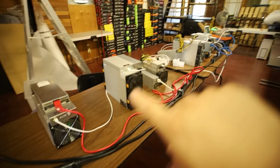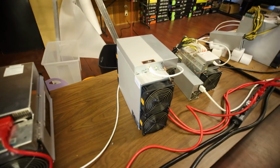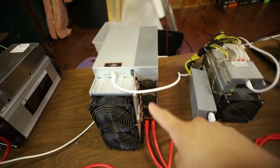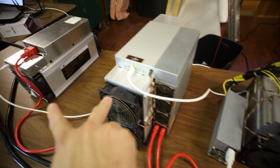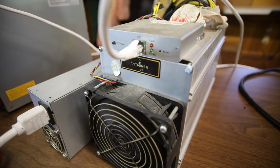Okay, so let me explain. I have 7 different ASIC miners. I have a WhatsMiner M32, an S19J Pro, a Bitmain S19J Pro, and these two mine Bitcoin. Okay, this is an L3 Plus. All right, this guy right here.